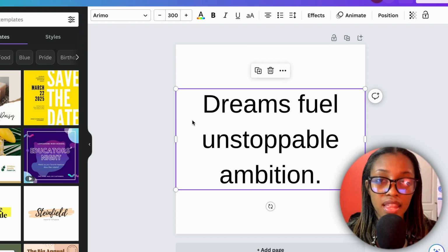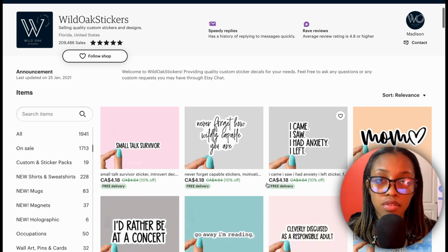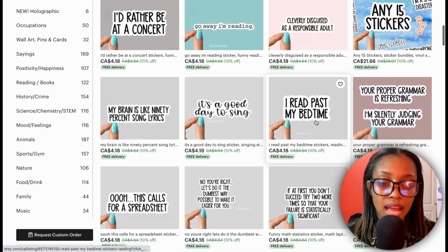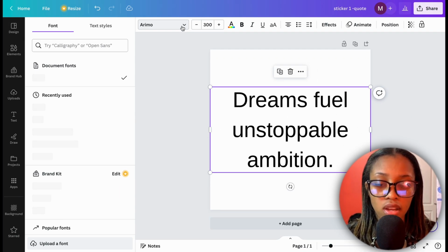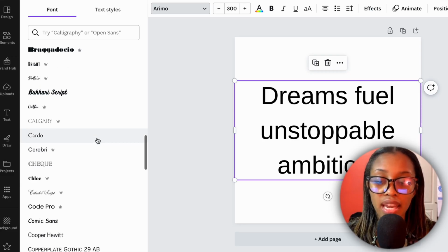And now that you have your text, you now need to pick a font that will be the overall theme of your store. Because if we take a look at this store, as you can see, they typically follow the same type of font style. So in order to change your font style, you need to come over to this section over here, and then you would click onto it, and then you can go through all the different fonts that Canva has available to you, and then try out different ones.